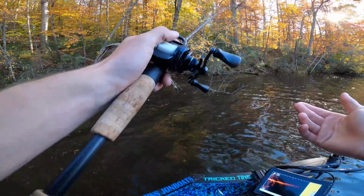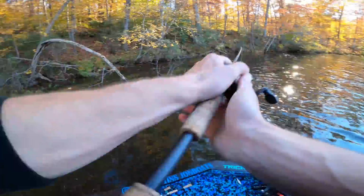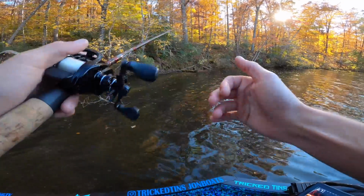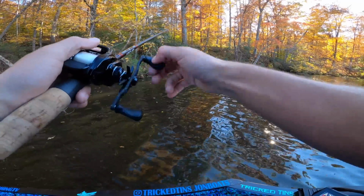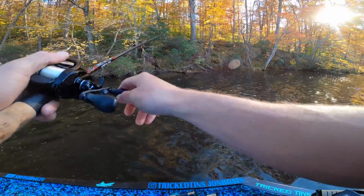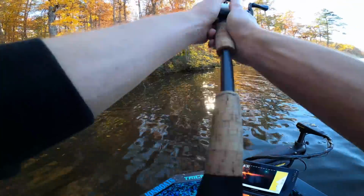I didn't flip this little compact flipping jig too much. I downsized because I did get a really light bite on the bigger jig I was flipping around. And I had a couple fish I saw on the livescope go down after it and look at it, but they wouldn't eat. So I decided to put a smaller one on, and that fish just absolutely obliterated that thing. And then it fought like a psychopath. So I'm just gonna work my way back up to the ramp, fish pretty quick, just flip shallow, and hope we can run into another one.